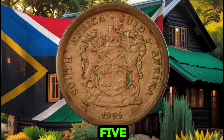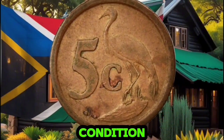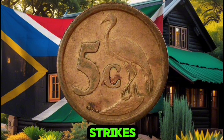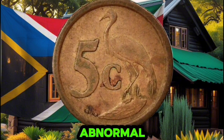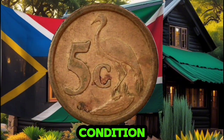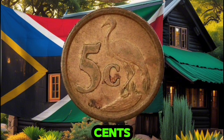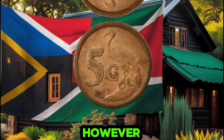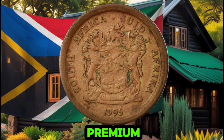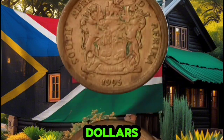The 1995 5-cent coin is not particularly rare, but its value can skyrocket depending on its condition and whether it has any unique variations. Minting errors, such as double strikes, misprints, or any abnormal wear and tear, can drastically increase the coin's worth. In average condition, a 5-cent 1995 coin might fetch only a few cents to a couple of dollars. However, in mint condition, or if it's part of a limited run, collectors are willing to pay a premium for it. For instance, a pristine coin could be valued at several hundred dollars at auction.